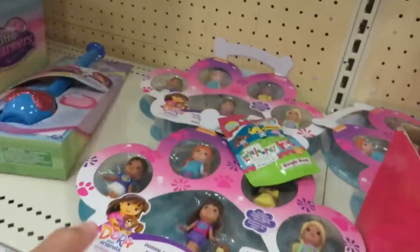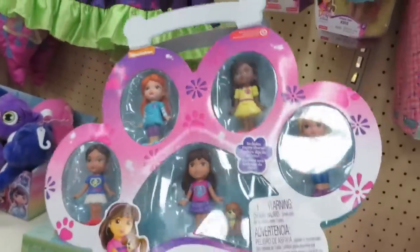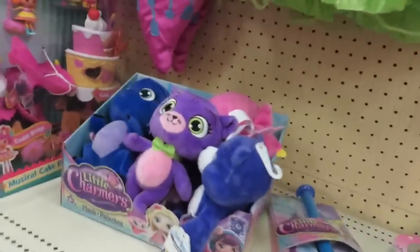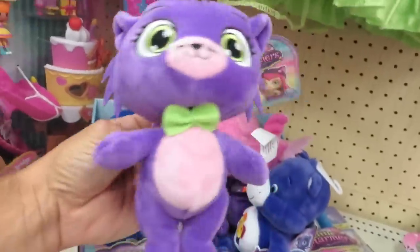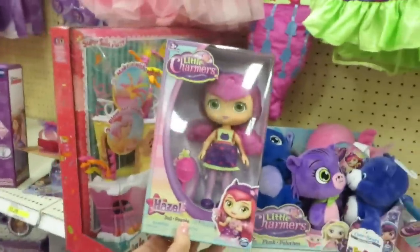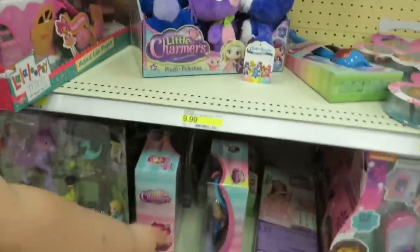Cool. Oh, look at these. These are Dora the Explorer, like little dolls. These are the same size as the Flip Season Little Charmers. Oh, hey, and they make noise. Yes, they do. Speaking of little charmers, here's the plush. Ooh, those are soft. And here's the bigger dolls. Oh, that's cute. And a magic wand that doesn't stop. Magic wand is making noise.